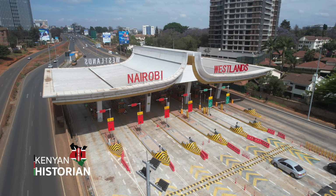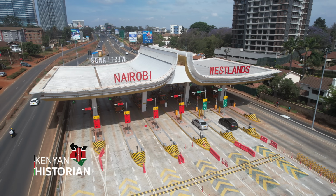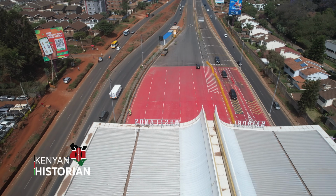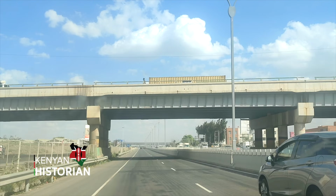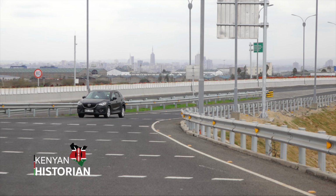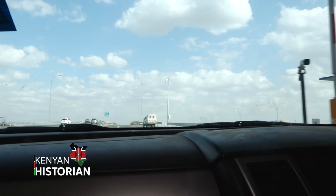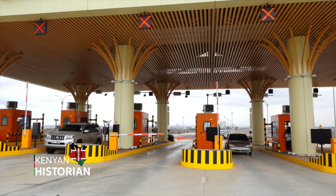Electronic toll collection systems, or ETC, charge a toll to users without requiring any action or stopping by the driver. We are doing the same distance as the one we did in the cash system. Here, you see, it has just opened, and there we are off and we are gone. It's a beautiful road, yeah? It's a beautiful experience.